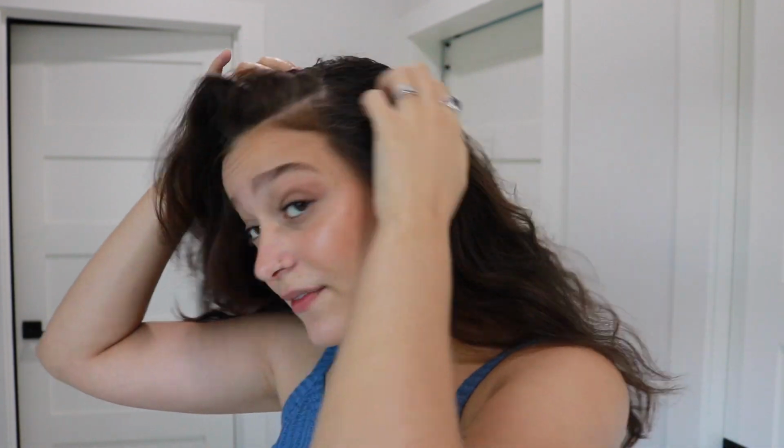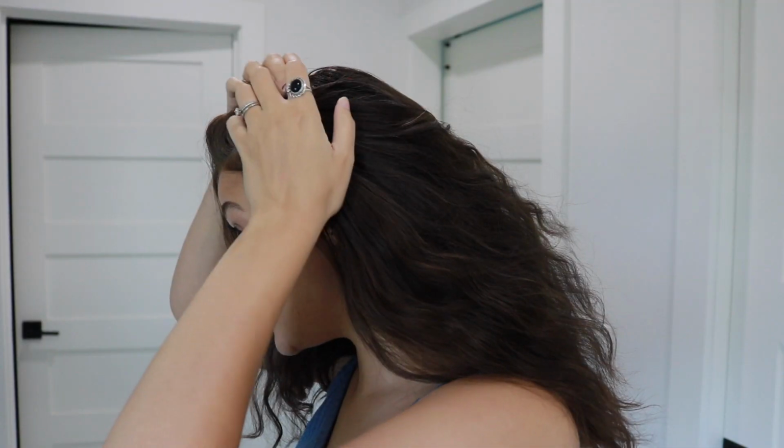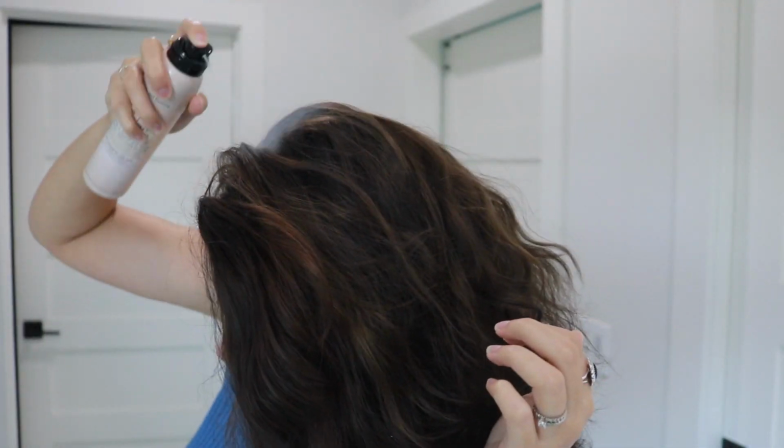Okay, you guys, I'm definitely still seeing some grease going on. Maybe I didn't use enough, but I thought I used a decent amount. Let's do a little more. Sorry for the giant frizzy hair, but this is just real life. I did add some more and shook it out, and I definitely felt like it did a better job then of soaking up the oils.